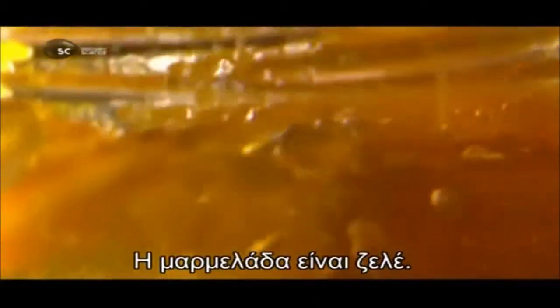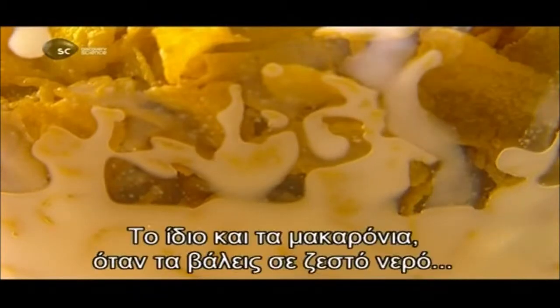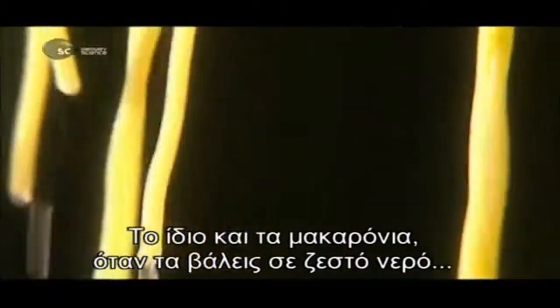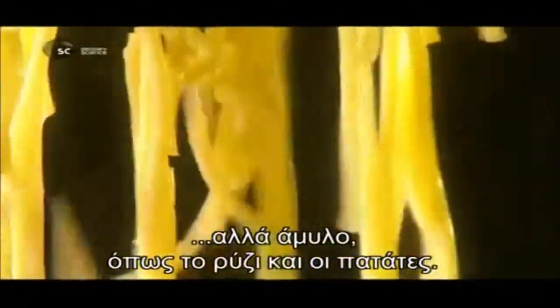Gels are everywhere. Marmalade's another gel. And once you add milk, so are cornflakes. And once you add hot water, so is spaghetti, which works as a gel by releasing not gelatin, but starch, just like rice or potatoes.